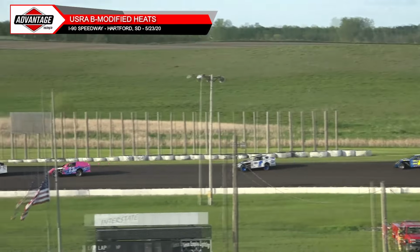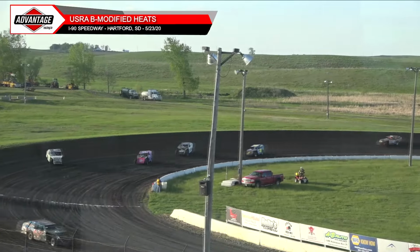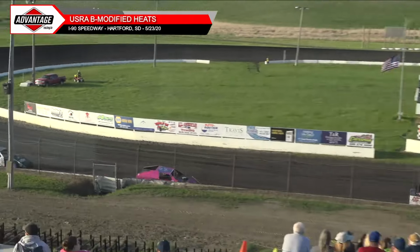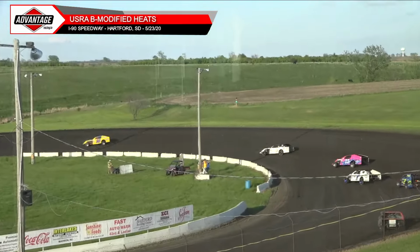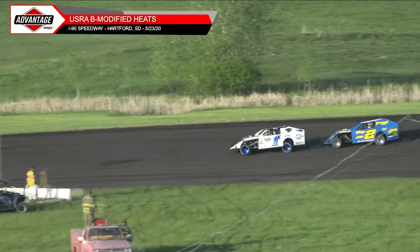Justin Volz had a tough year last year in that 22. He runs position number 4. That's the final transfer spot. Cherniket holds the final redraw position. Nick Barger stretching his lead out to 0.8 of a second now over the 18 of Corbin Erickson.